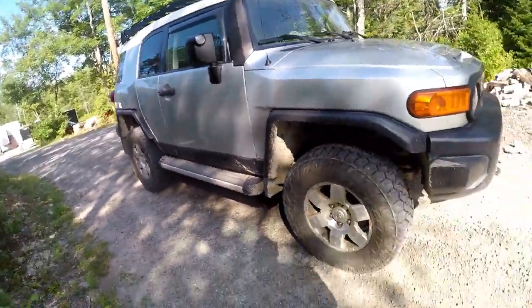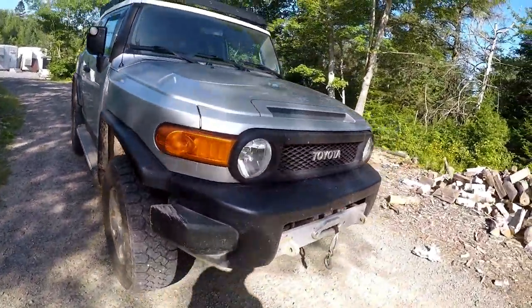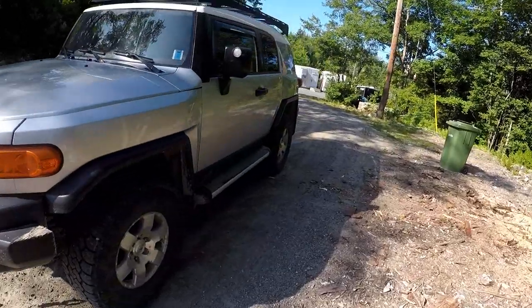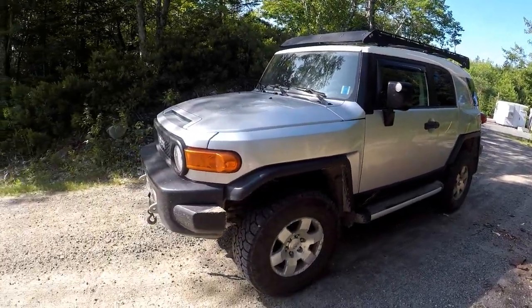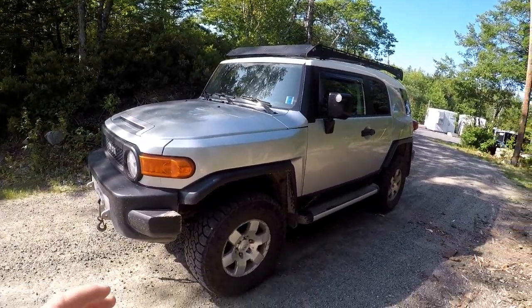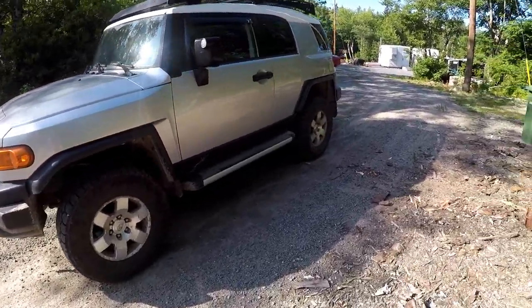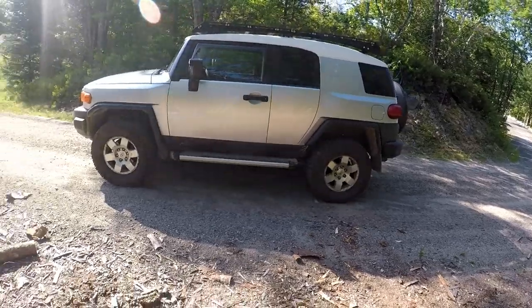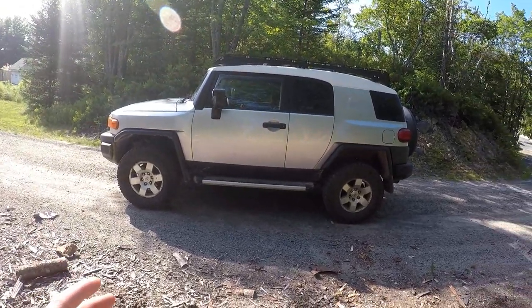So like I said, 2007 FJ Cruiser. It was the first year they started making these things, and they stopped making them in 2014. They basically looked the same. They changed a few things on the inside. The outside stayed exactly the same. I think it's an awesome looking rig. I really love the look of this thing.